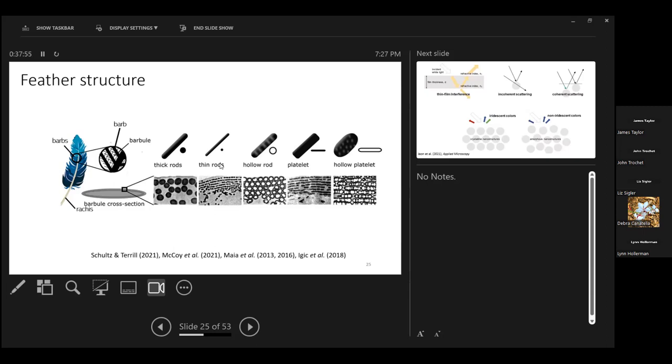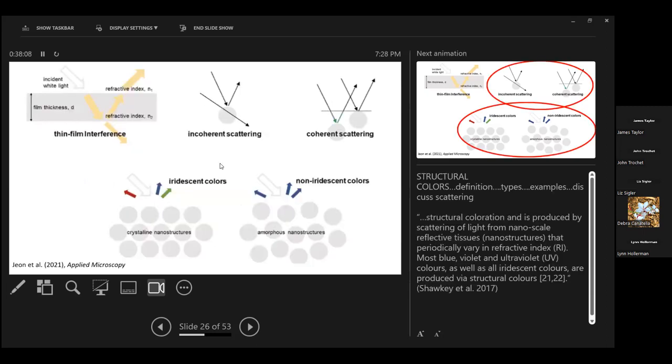But you may be wondering how the different arrangements and different shapes actually generate this color in the first place. In order to answer that question, we do have to stray into the world of physics, which I am an odd biologist that actually enjoys. But I'll keep it brief.